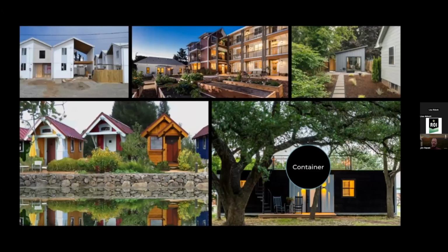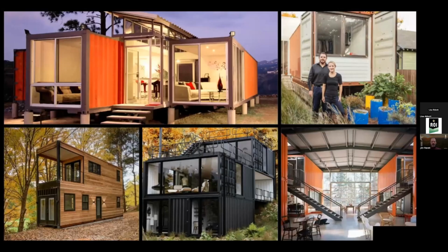Then the other example that I'm going to talk about is the container. And this is a little bit less about neighborhoods, though there are examples of neighborhood communities or container neighborhoods out in the US. This has been, in my mind, kind of a trendy idea for a bit. Personally, I think it's not a very good model. And there's a lot of reasons for that, which I'll explain.